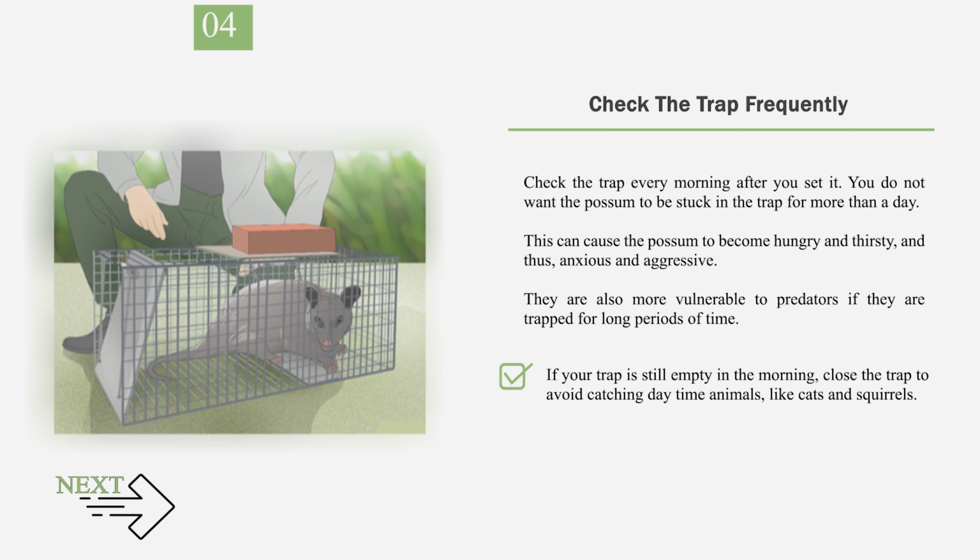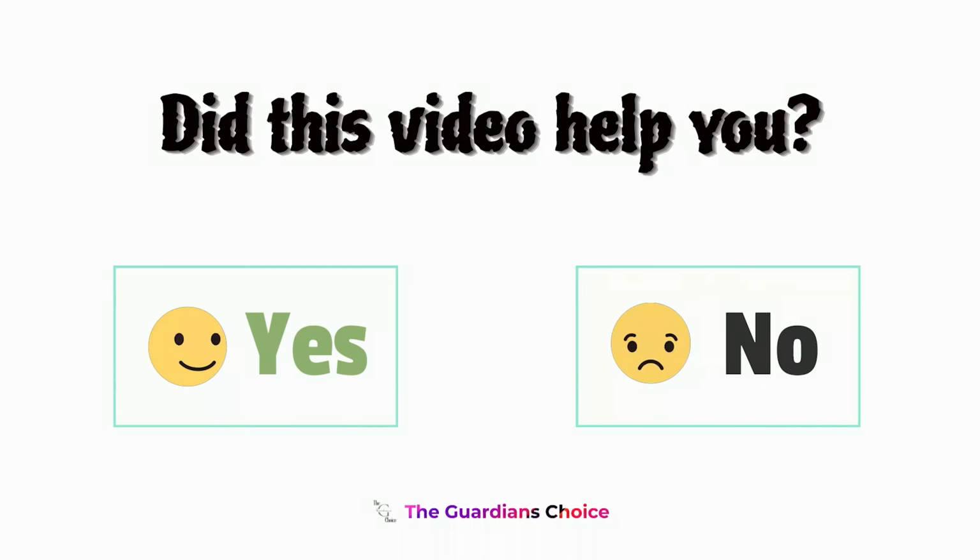If your trap is still empty in the morning, close the trap to avoid catching daytime animals, like cats and squirrels.